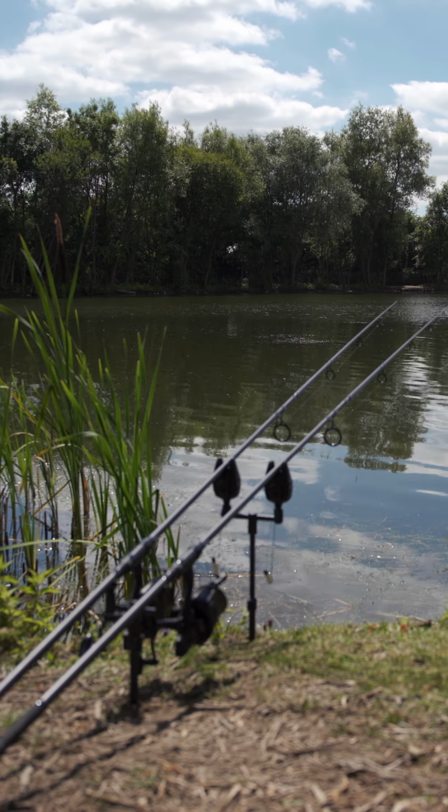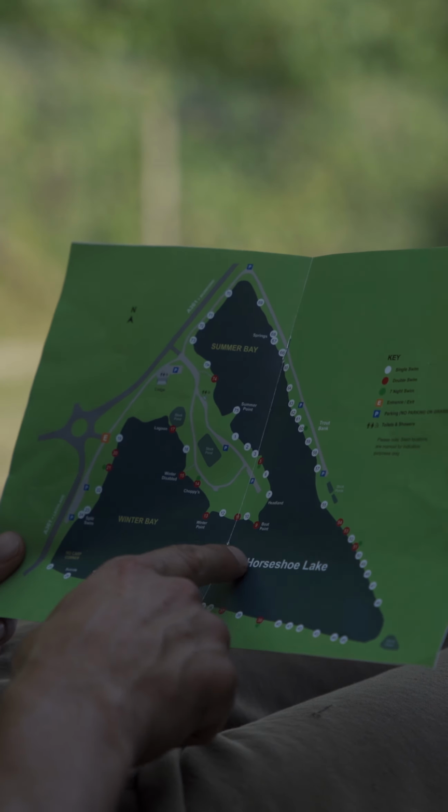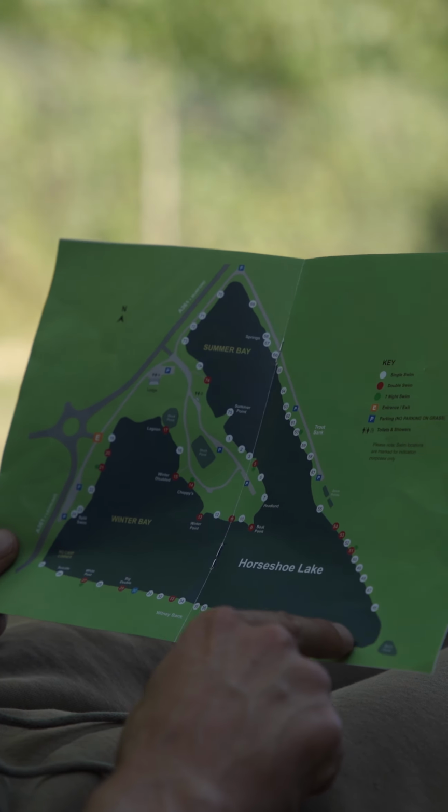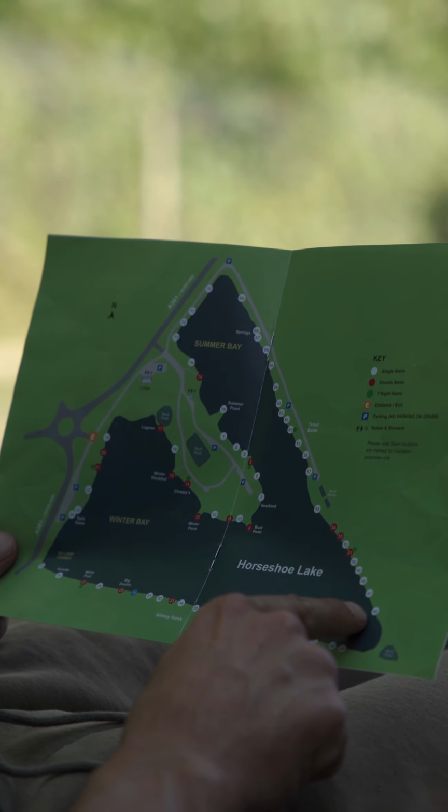Right, we're set up in the swim, got my rods out, found a couple of spots, nice and clear, only four and a half wraps each rod. So to put it in perspective, we've got the map here, we've got all this water, 62 acres, and we're positioned here in swim 46, which is in a bay, and literally I'm 4.5 rod lengths out.